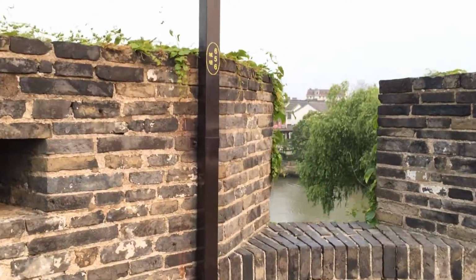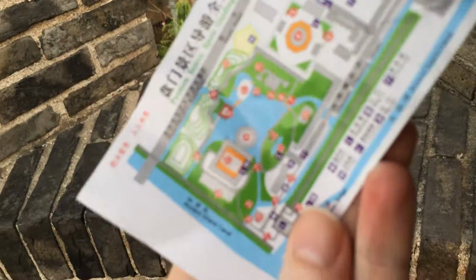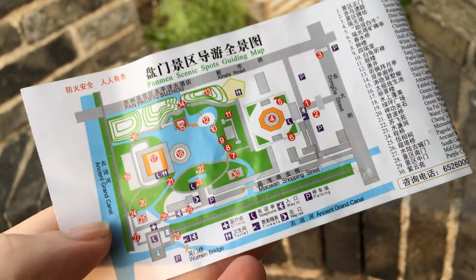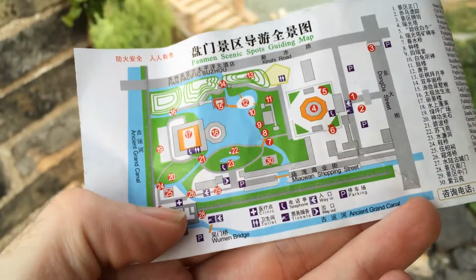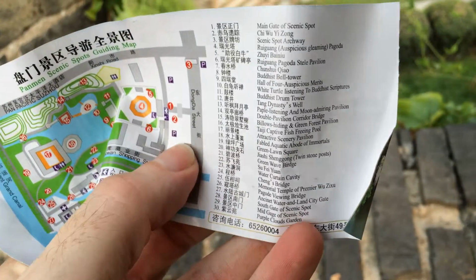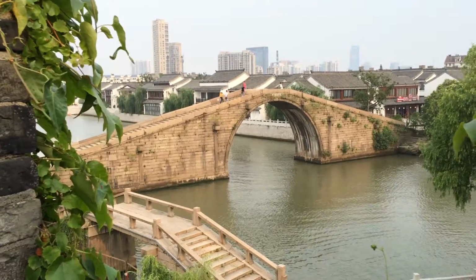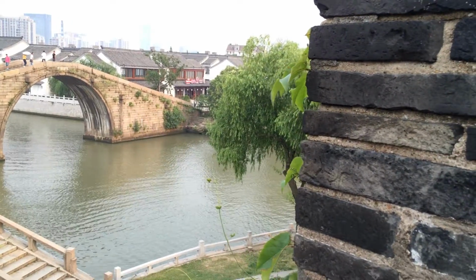I have a map in my pocket I wanted to take a look at to make sense of it. See, it says Ancient Grand Canal, Ancient Grand Canal, but then if I look it up on Google Maps, it also says it's a river. What bridge is this, by the way? Wumen Bridge. That's Wumen Bridge. South Gate Scenic Spot. Let me look on my map.